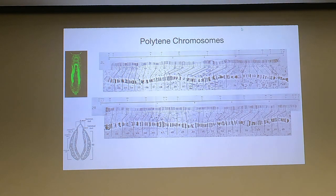So Bridges discovered these, and they turned out to be incredibly useful. And they're a big hint too that, hey, genes have a physical address on a chromosome, because these patterns are consistent from animal to animal. So we want to figure out how that works.